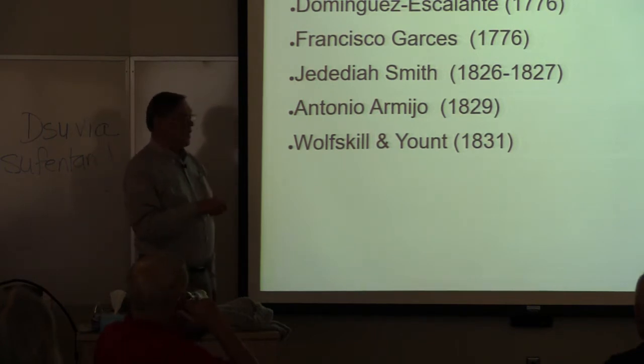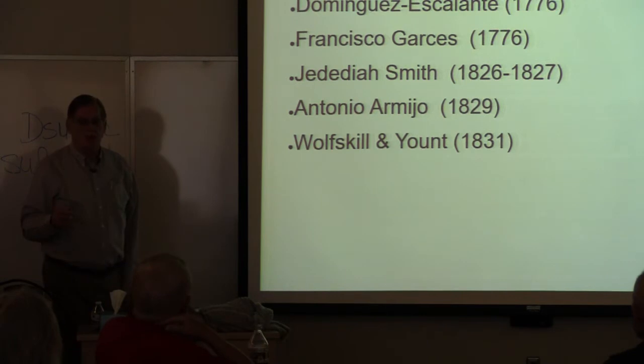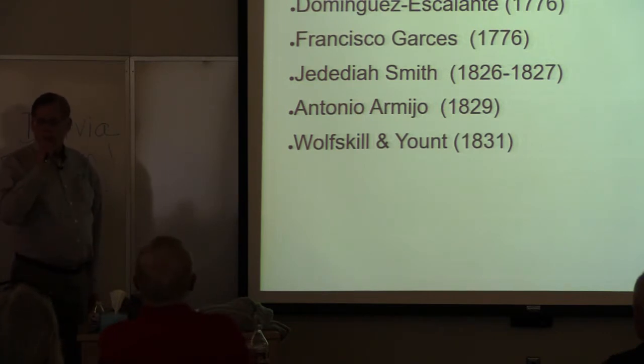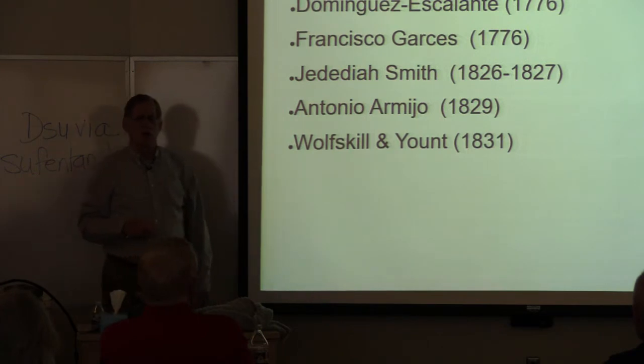Now, Jedediah Smith is the other one. We have an actual inscription, probably from one of Jedediah Smith's group, here in Washington County, down where the Maverick is, just west of the car dealerships, behind it on the cliffs. I think I have a picture of it. Then of course we've been talking all along about Armijo.